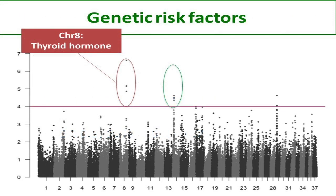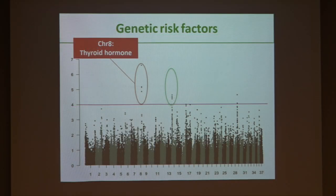In the genetic risk factor study, which hasn't been published yet, but I'm going to show it to you because it dovetails nicely with the environmental risk factors, we found... I won't go through what this whole plot is. This is what a genome-wide association study looks like. Each dot represents a different position along each of the canine chromosomes. And when that dot is above the line, which is the significance of association, it's associated with disease.